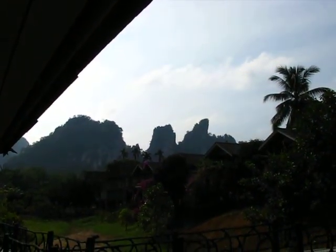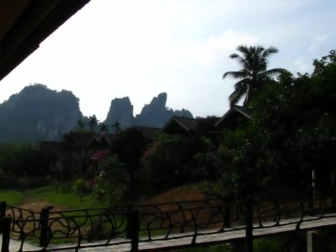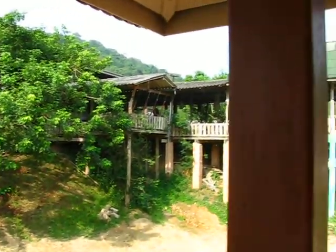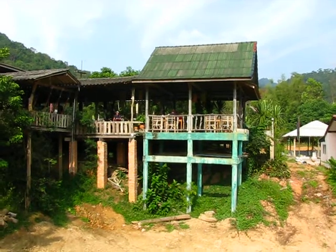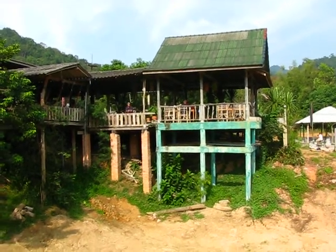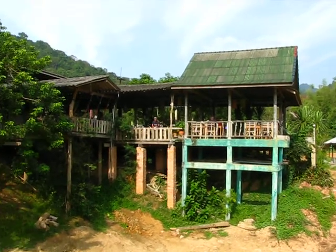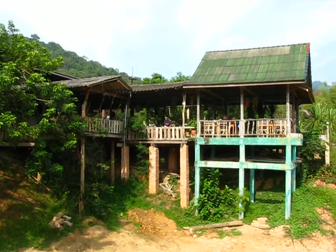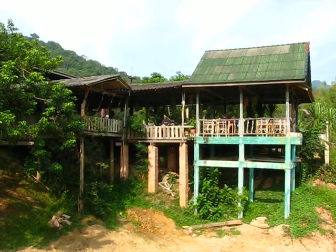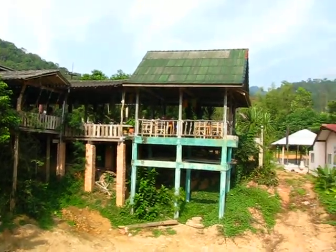And the scenery from right here absolutely can't be beat. And the best attraction of all, they've got a bar and restaurant. The food is wonderful here, in my opinion. It was actually recommended to us by our good friends Claudia and her husband. Again, his name escapes me. And the lady you see right there in screen center, she's the host manager, and she's also an accomplished tour guide, so she knows her way around the entire region.